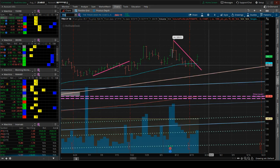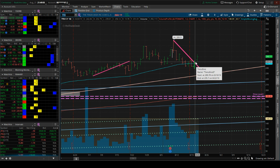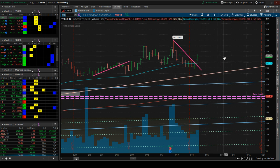TJX, what's happening? Over the 50-day moving average, and it broke over this minor pivot this morning, right, for a nice move to the upside. So nice move on TJX. Definitely bullish, definitely fresh bullish. So we'll see what kind of price action it gives us tomorrow.